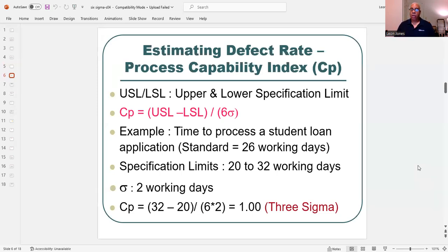So here's how you get everything. All right. Let's say you have the time to process a student loan application. Standard equals 26 working days. The specification limits go from 20 to 32 working days. Then your sigma equals 2 working days. So what are we trying to find? Your capability index. So you're going to plug all the numbers into this formula right here. 32 minus 20 divided by 6 times 2, that equals 1, or 3 sigma. Very easy equation. Again, if you're in industrial engineering or manufacturing engineering, you will see this equation.